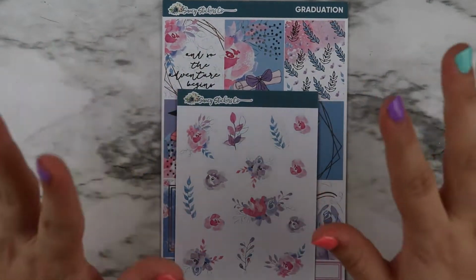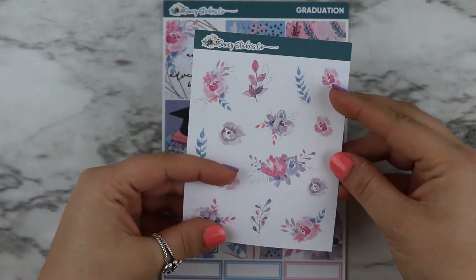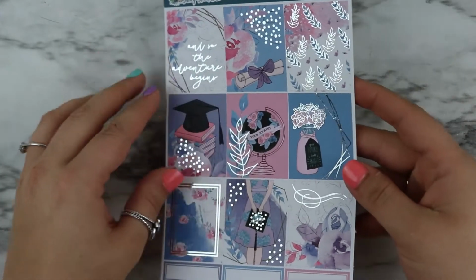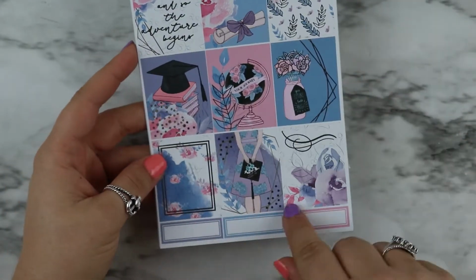And then this is the kit that I got. So I got her graduation kit. I thought it was absolutely gorgeous and I loved it. So these are the deco to go with it. It matches the floral. And then this is the full boxes, and it is in silver foil. So you get full boxes, you get 9, and then you get some quarter boxes.